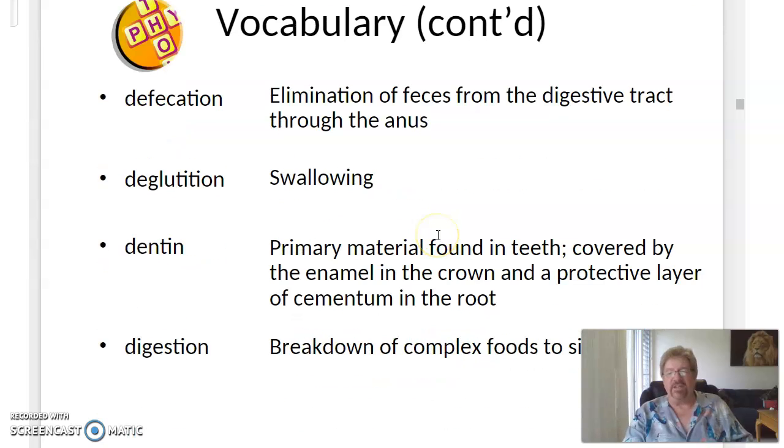Defecation: elimination of feces from the digestive tract through the anus. Deglutition: swallowing. That's the word for swallowing. Dentin: part of the material found in teeth, covered by the enamel of the crown and a protective layer of cementum in the root.